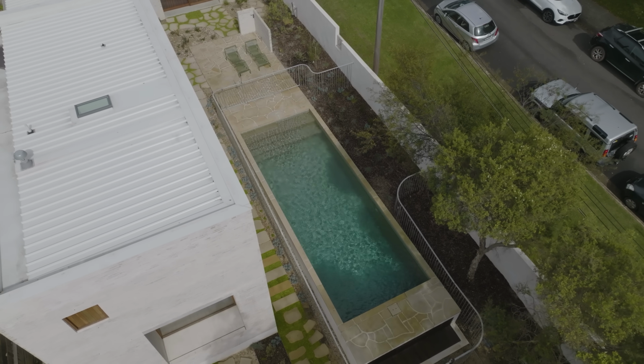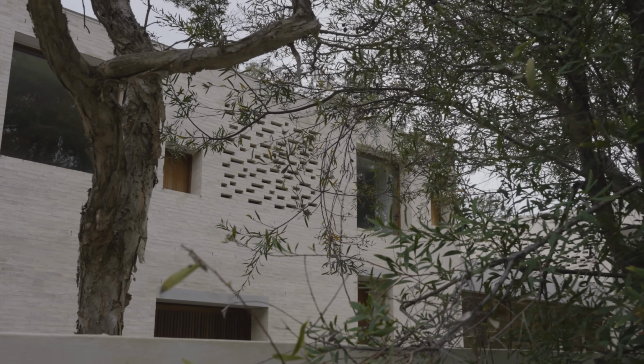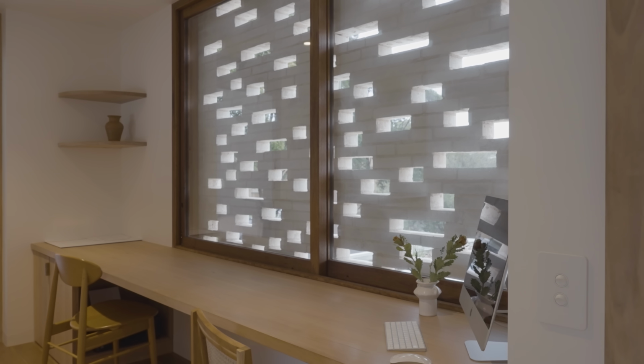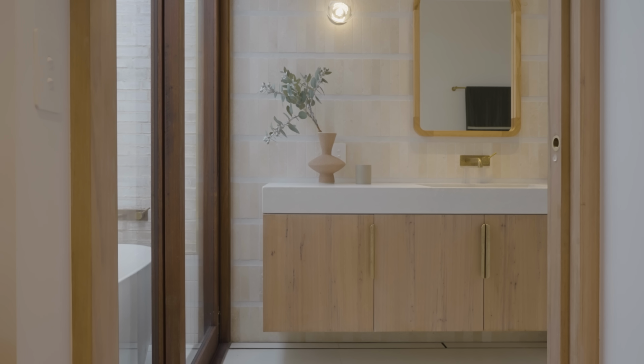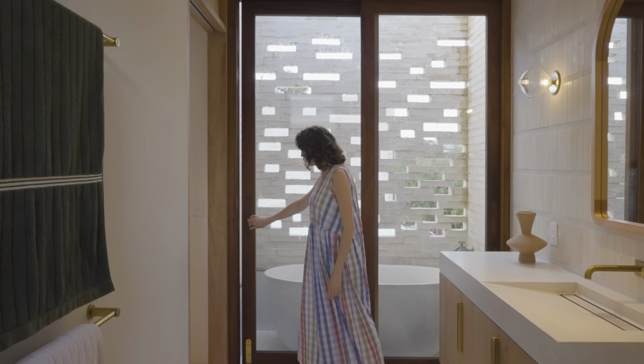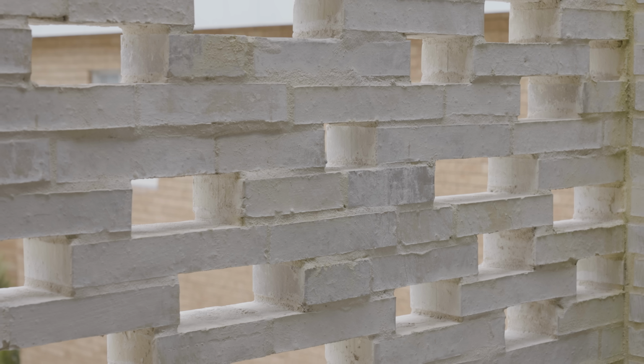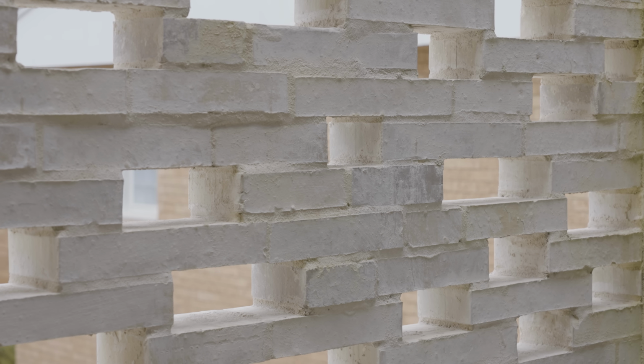So one of the features of this building is that it has a series of hit and miss brickwork screens on the upper two towers. And one of the really beautiful effects that comes through this hit and miss brickwork is that throughout the day, as the sun moves over the house, you get these beautiful shifting patterns of light that look dappled, almost like the light you get filtering through the tree canopy.